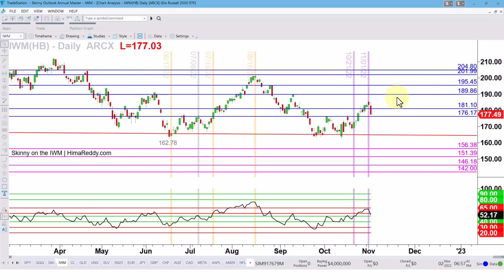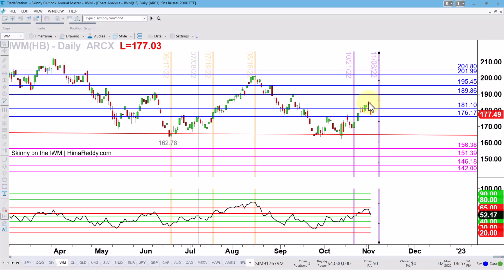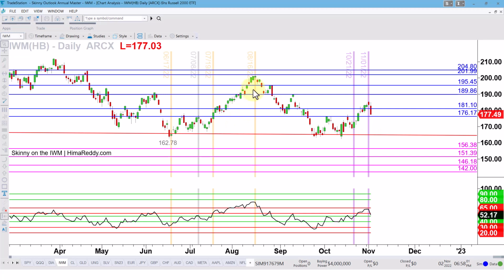I had forecasts, as you can see, these vertical purple lines coming in, and my forecast that had a key timing point of November 1st was hit right on the nose. Okay, let me nudge it out of the way for a second. So we right on the nose made a high on November 1st. So now we are past my short-term forecast, my longer-term forecast. You can see the effects of some of my past forecasts, okay? And I want to look at what's coming up. Now, I will go through this in depth with Outlook Annual members when we do our deep dive of Q4. But here is what I'm sharing with everyone out there on the IWM right now.